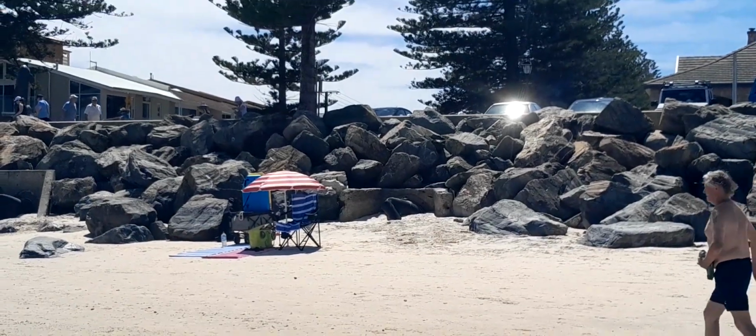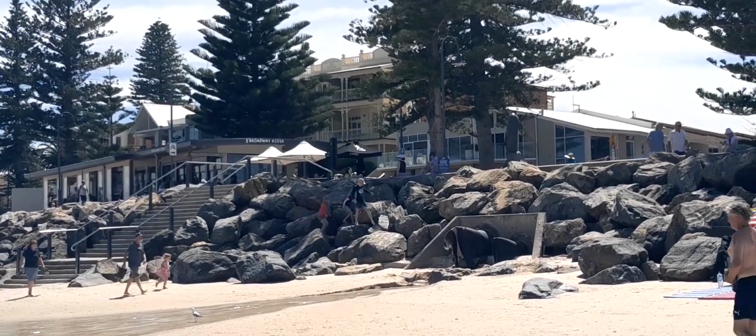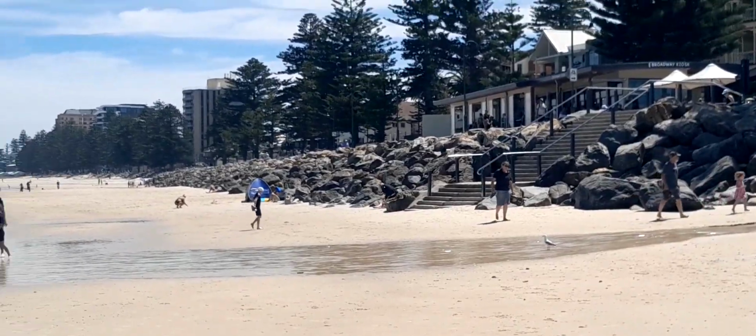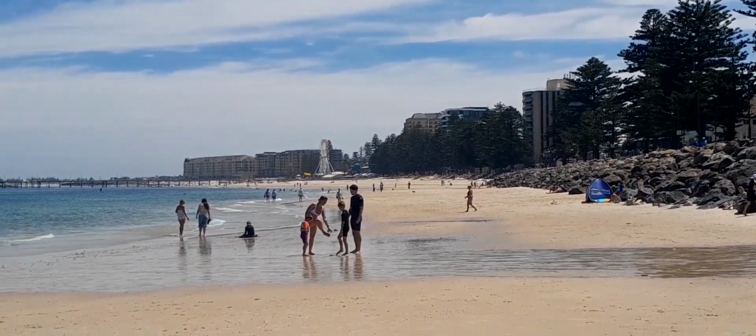Well, this is my local beach. I'm about half an hour walk up that way. We've got the Broadway kiosk here that's always busy. Always the rocks along the foreshore. This is Glenelg Beach. We've got Holdfast Shores, Grand Hotel.